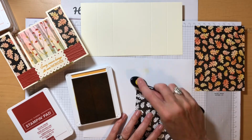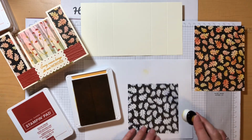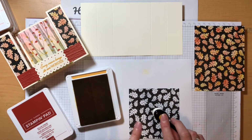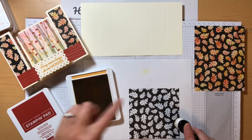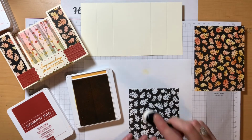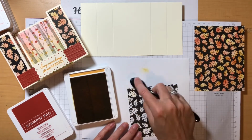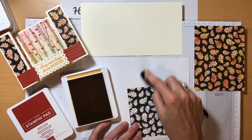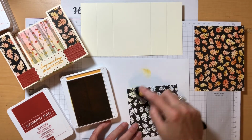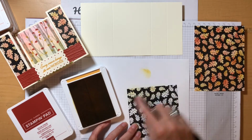Now, I recommend you first tap it on your scratch paper before you put it directly to your DSP. Usually the first touch with the blending brush might leave a little bit of a darker impression, and so I get that off first and then run it over my paper. So I'm just gonna literally swish this all over the paper, transforming all of these leaves to yellow.